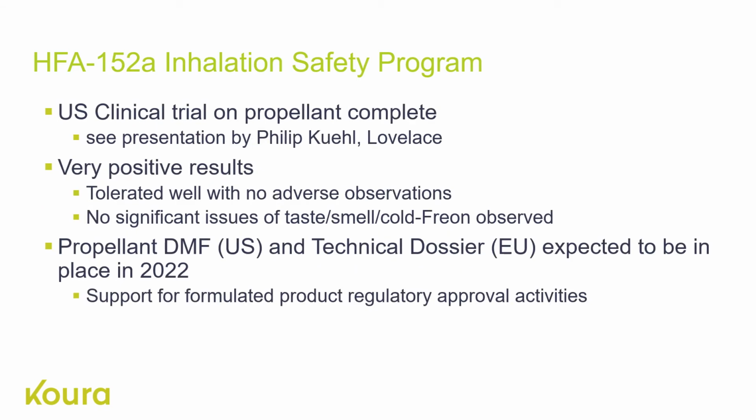We have conducted a clinical trial in the US on the propellant only. We had an IND running with the FDA, and the results and details of that were presented earlier by Philip Cool of Lovelace, and I refer you to that presentation for more details. But again, very positive results for 152A. It was tolerated well with no adverse observations. From a patient perspective, there was no significant issues of taste or smell or cold freon effect observed and recorded.